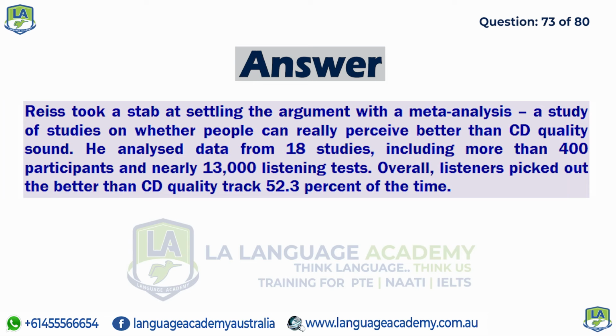Rees took a stab at settling the argument with a meta-analysis. A study of studies on whether people can really perceive better than CD quality sound. He analyzed data from 18 studies, including more than 400 participants and nearly 13,000 listening tests. Overall, listeners picked out the better than CD quality track 52.3% of the time.